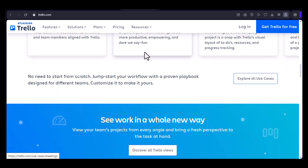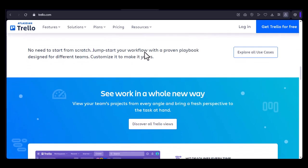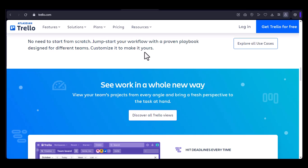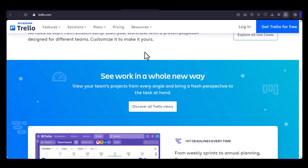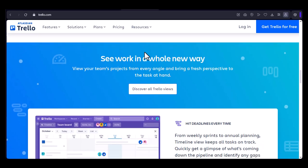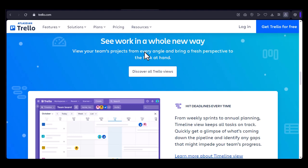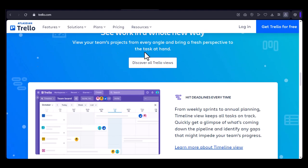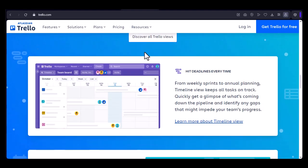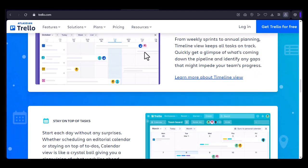Security measures. Trello implements security measures to protect user data, but no system is completely foolproof. There's always a risk of data breaches. Is Trello free private enough for your needs? The answer to this question depends on your specific requirements and comfort level with sharing data. If you're dealing with highly sensitive information, you might want to explore more robust privacy options. However, for many individuals and small teams, Trello's free plan provides a sufficient level of privacy.